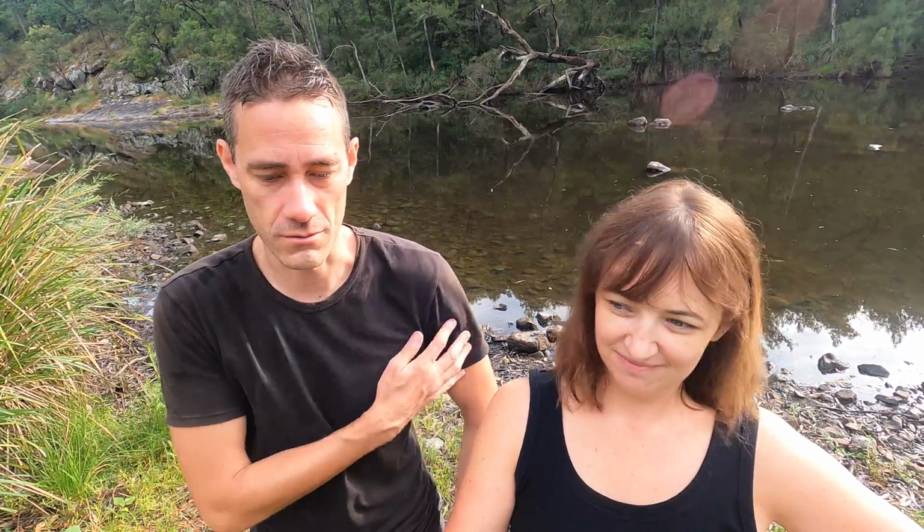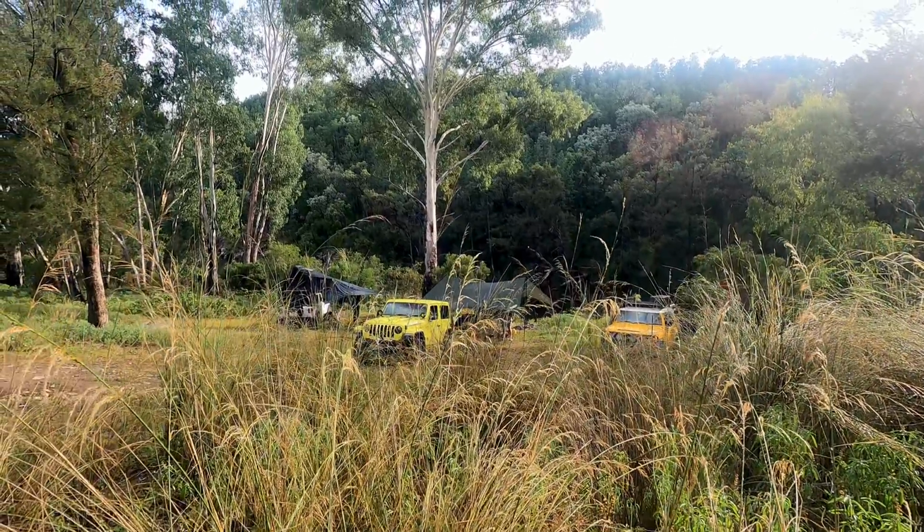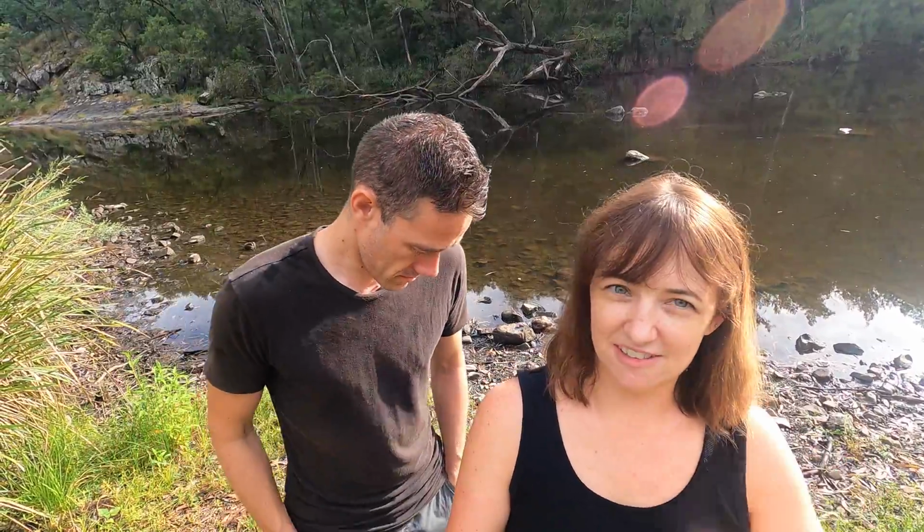I just had a really good time yesterday and enjoyed all the challenging technical obstacles. Lots of opportunity for the Jeeps to really flex and see the kind of articulation that they're capable of on these tracks. So yeah, we're gonna pack up.